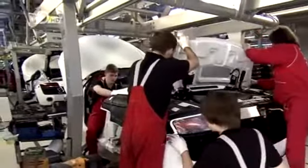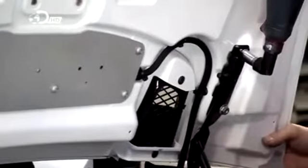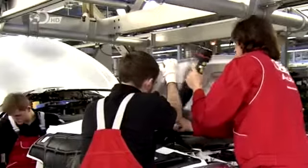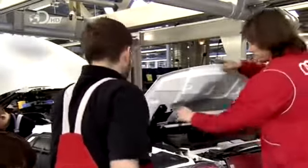Finally, the engine cover is installed, which is set between the fully automatic roof cover and the retractable rear spoiler. Using a torque wrench, the cover is connected to the hinges before its gas pressure springs are attached.